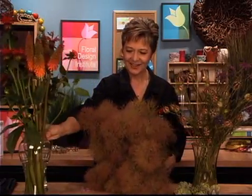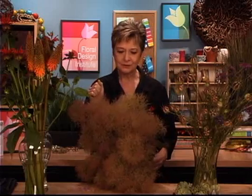And then lastly, look at this big cloud. Isn't that grand? It's smoke bush, and it just explodes like a fiery purple burst of smoke. And that's going to be the base of the design.